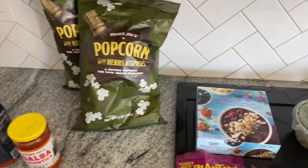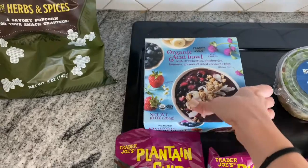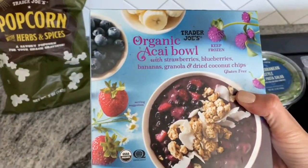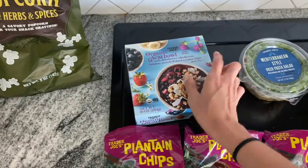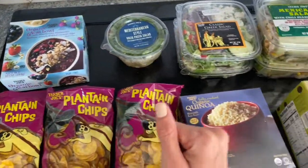Gotta try it. This is actually something that I haven't had before, but it is their frozen acai bowl. It comes with strawberries, blueberries, bananas, granola, and coconut chips. So I'm interested to see how this is, like a good breakfast, something I can take to work in the morning. See how that is.